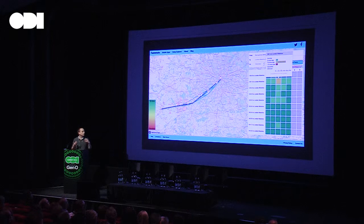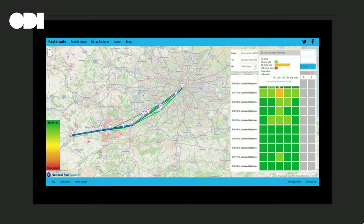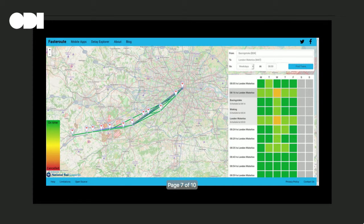So looking a bit closer at it, you can see it's generally, most of the time, particularly on Wednesdays there, it's been somewhere in the 5 to 15 minutes late window. So that's not too great. So I could actually travel 10 minutes earlier on the train before it and spend a lot less time sitting in delays. And let's have a look at where these delays happen.